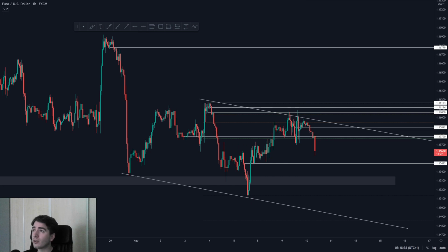Currently looking at the current market structure. What am I expecting? Well, essentially I am expecting further downside.